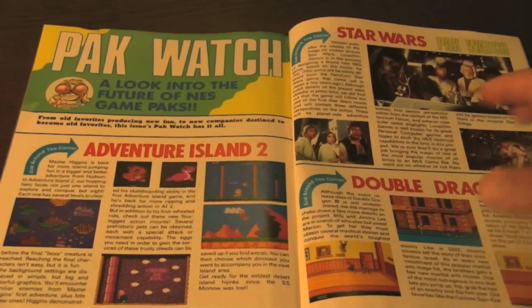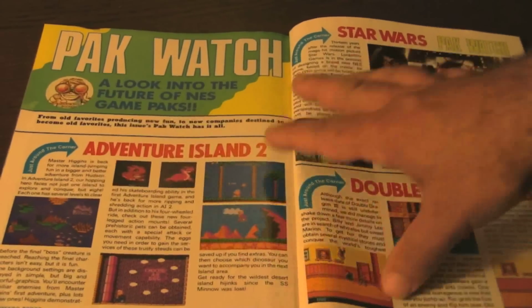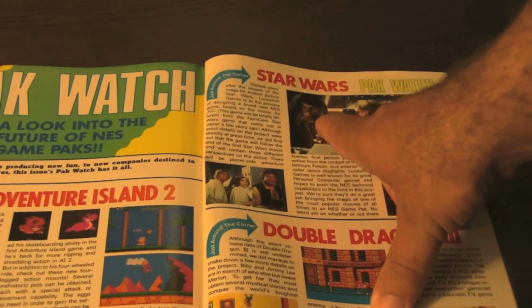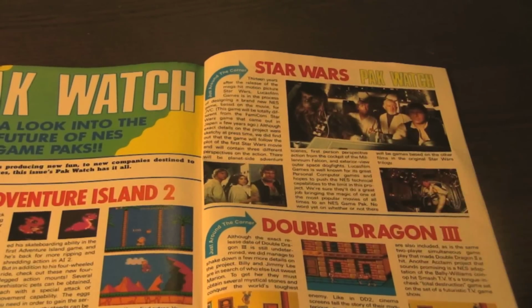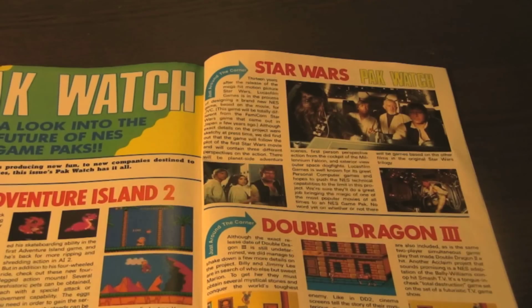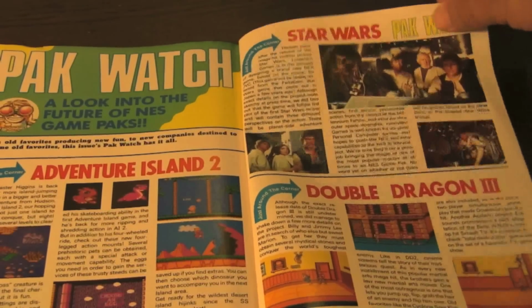Power Pack: Adventure Island 2, just around the corner. Game's coming out. I like the Adventure Island series for sure. Just around the corner is Star Wars. This is 13 years after the release of the mega hit motion picture Star Wars. Lucas Games is in the process of developing a brand new NES game by JVC. So that's cool. Double Dragon.